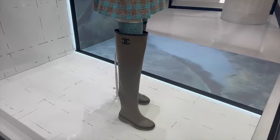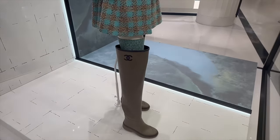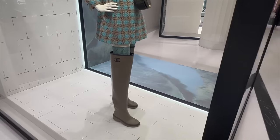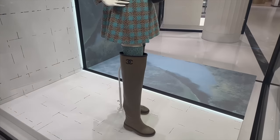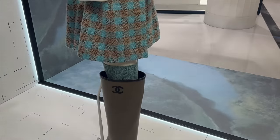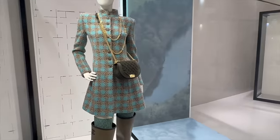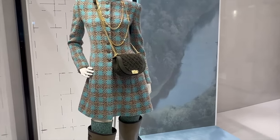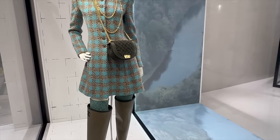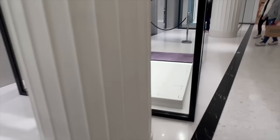The long boots. Oh my god. Okay, now you can see them better. Sorry for the flickering lights before, but do you guys like these? I hate them. And by the way, the socks underneath, they sell them as well. They have a little CC logo, can you see? I think they're like £800 or £900. And then this bag, I'm not sure if this is new collection, probably is because of the color. Let's see if they have any other bags I can show you on the window display.